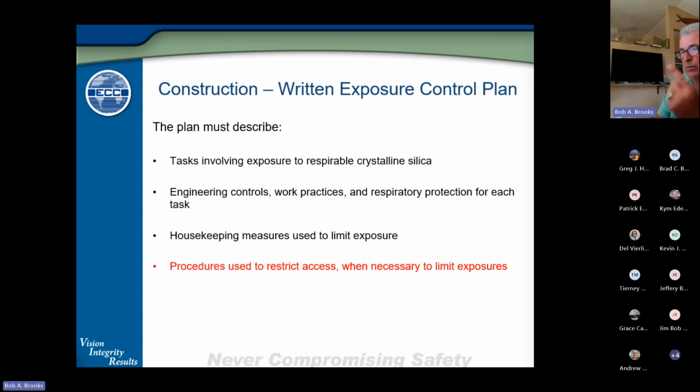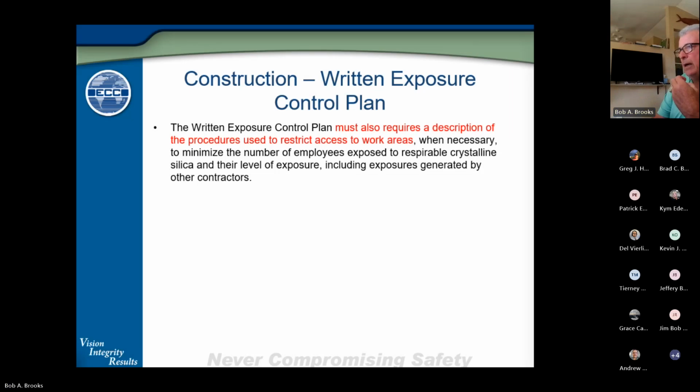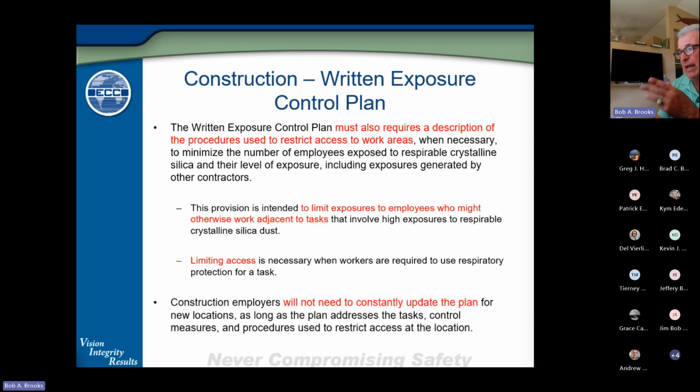Another one that's written into it is how do we restrict access? We're going to put concrete barriers up, or cones, or fence up. We need to identify that in the plan. And obviously we have to restrict access, and those processes have to be placed into it. This is for people that are going to work adjacent to it, and limiting access is the biggest thing.